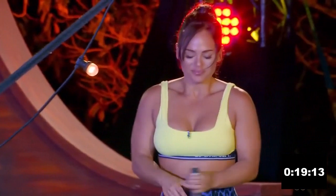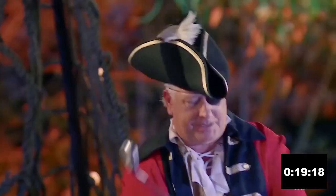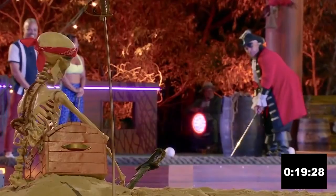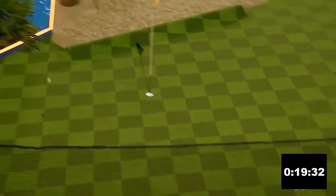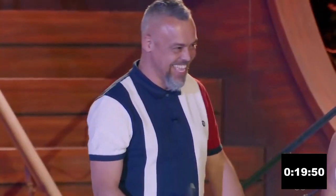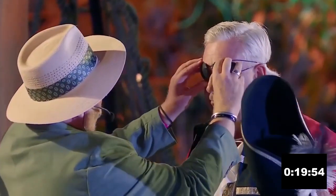Now, before the hole, Drea won the pre-pirate putt off. So she'll have her ball chipped over first by Dicko, wearing just one eye patch. She's going to enjoy putting from there. So Jason lost the putt off. That means dead-eye Dicko wears the double eye patch.